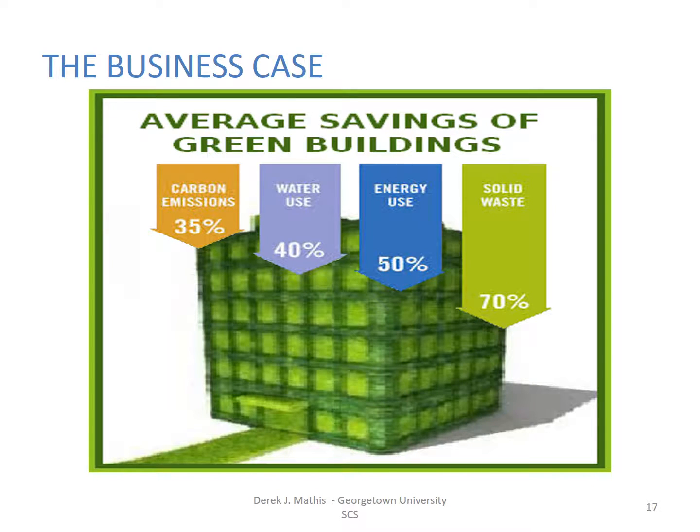This also is just another graphic showing some of the average savings of green buildings, and you can see that they are significant.